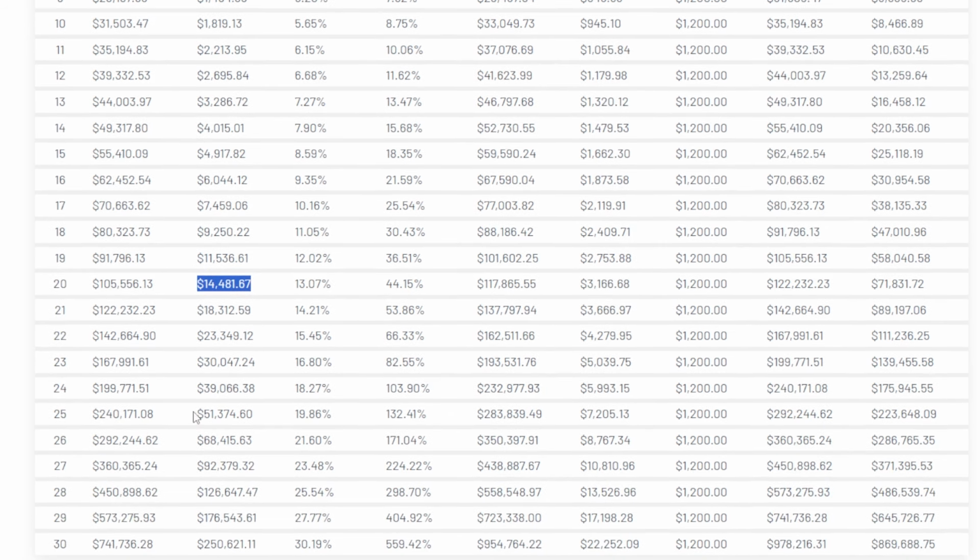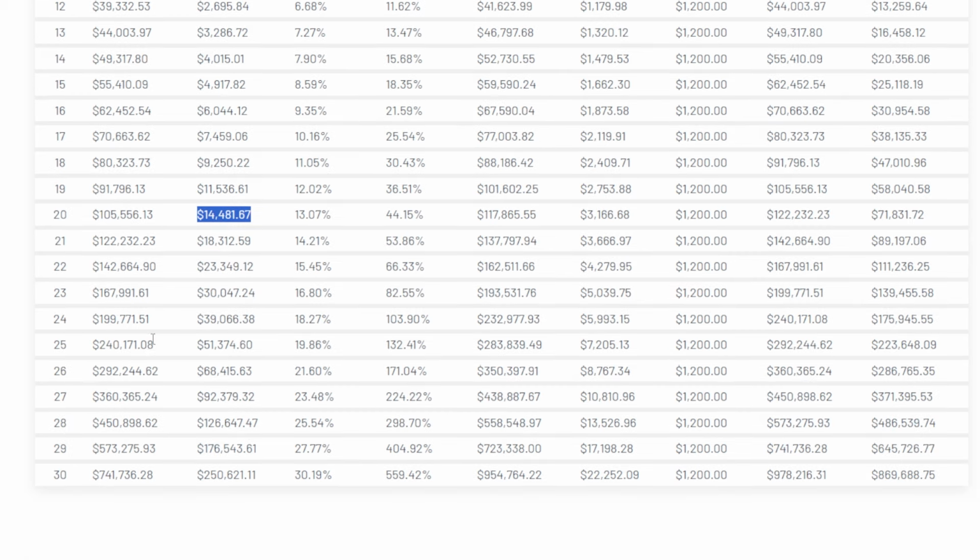Now, from year number 20 to year number 30, things really start to change because as the power of compounding kicks in, the numbers just get bigger and bigger. And this is because, of course, you're reinvesting those juicy dividends every single year. By year number 24, the portfolio is just shy of $200,000 with $39,000 per year in dividends. Once again, just with $10,000 starting and with that $1,200 per year contribution.